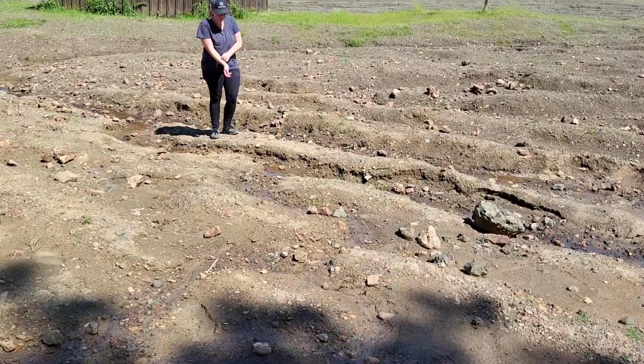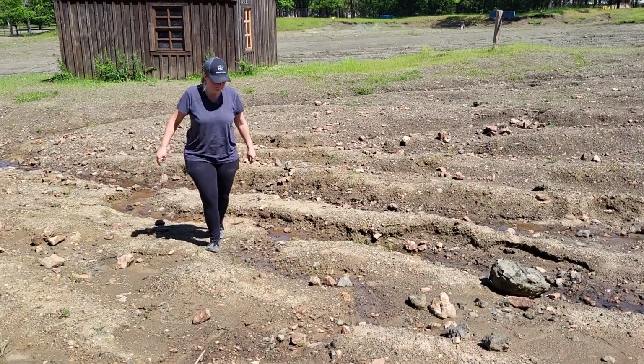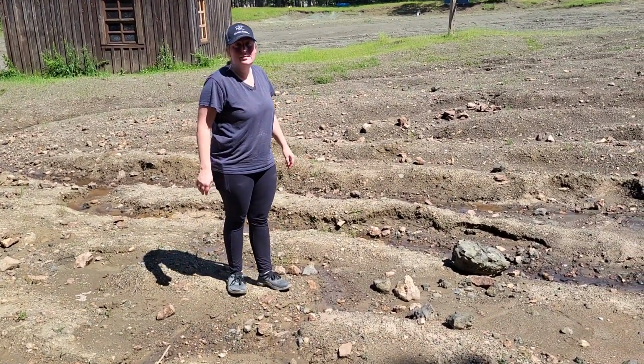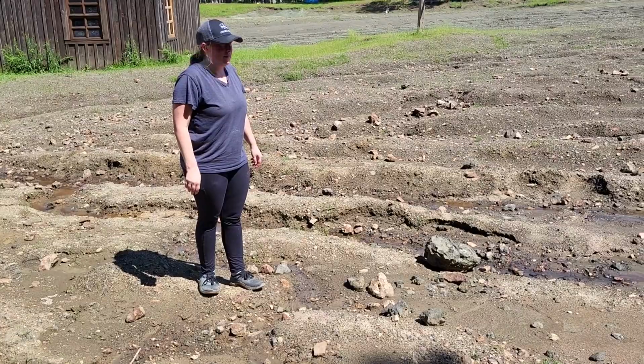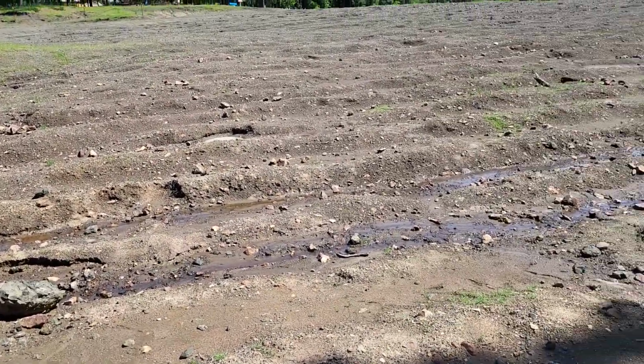You're allowed to take 5 gallons of washed rock per person per day. You can't just dig a bucket here. And I presume that's because people are probably trying to sell it as unchecked dirt or whatever, and trying to get a bunch of money out of it. But yeah, you have to wash it, and you can take up to 5 gallons a day.